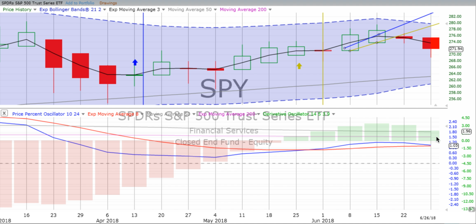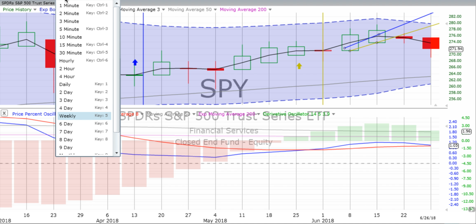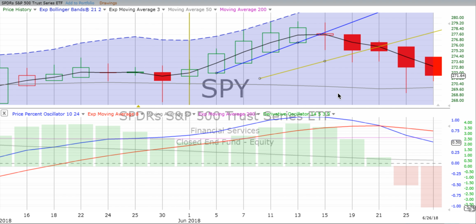We see the price percent oscillator losing momentum, derivative oscillator also losing momentum. Price percent oscillator looks like it's getting closer and closer to crossing over. And again, if we continue to see up days like we did today, even though it was only 0.20%, that may happen, may be less likely to happen as the week goes on.